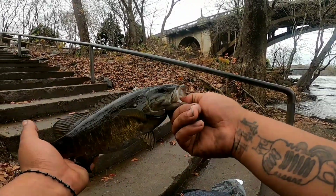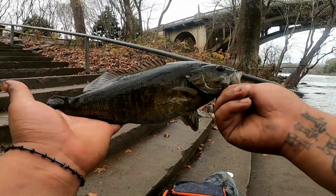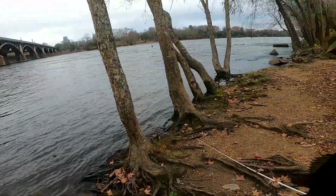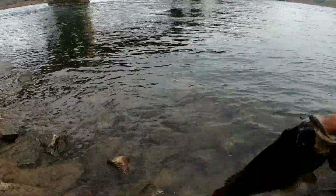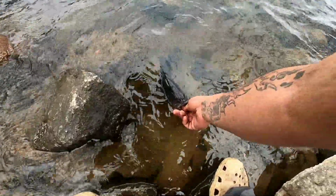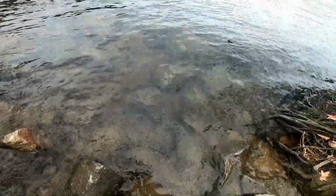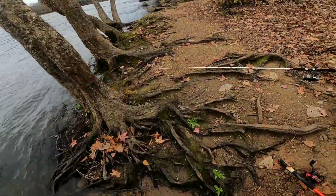Well, he ain't ate all day. Don't worry, buddy. I'll throw you back. Pretty colors. He ain't really had a hard life. Got a little scratch right there. That probably just happened. But let's let him go. See where you want to let go at. Let him go. About a pound. There he goes. Gone. See if we can catch another one.